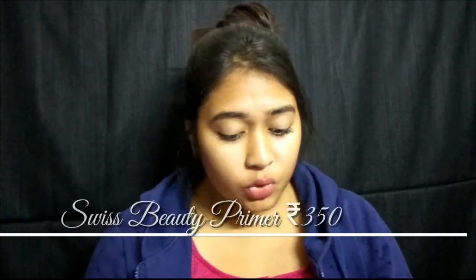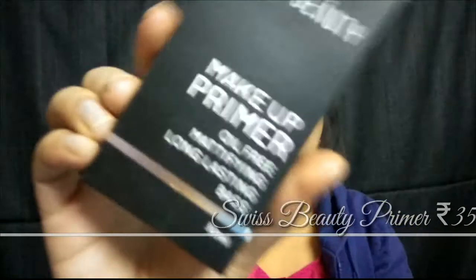Then I got the Swiss Beauty Makeup Primer Oil Free Mattifying Long Lasting Base, and this is how it looks.